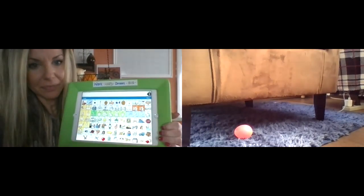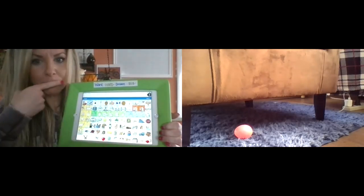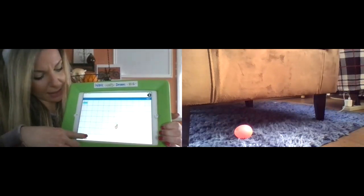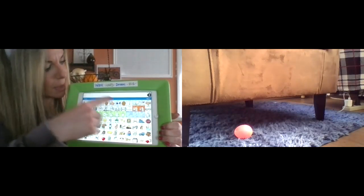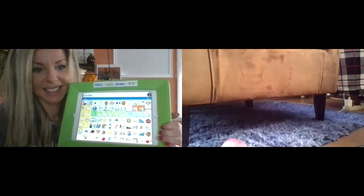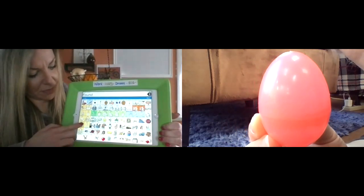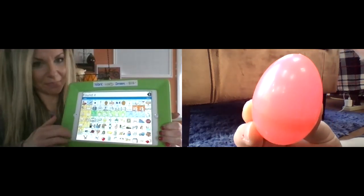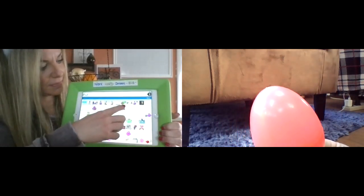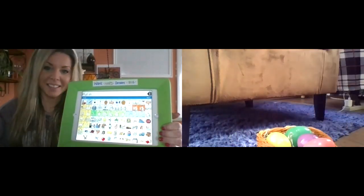We see it. Where is it? Where is it? Well, I see a chair. It's not on the chair. Nope, it's not. Maybe it's under the chair. That's it. It's under the chair. Yeah. We found it. Right. What do I do with it? Oh, I need to put it in my basket.